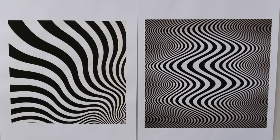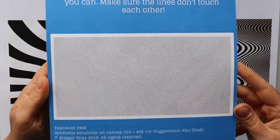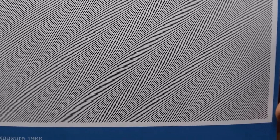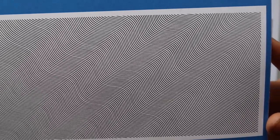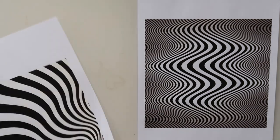And the last project we will do today together is inspired by those incredible black and white op art pieces from Bridget Riley's early career. I really love the exhibition painted in 1966. It's made of lines that are really, really close to each other, and that's what we will do.